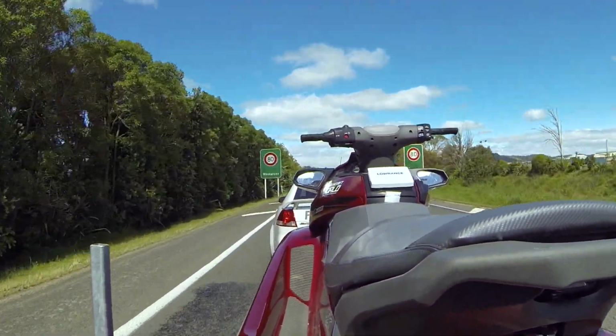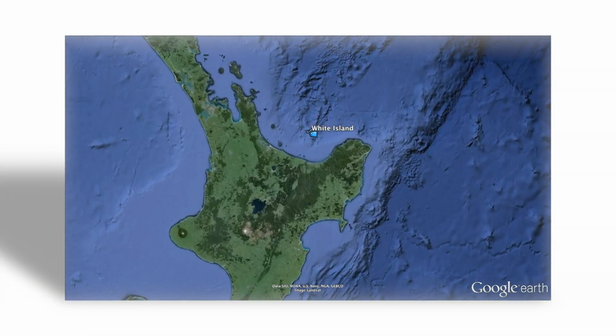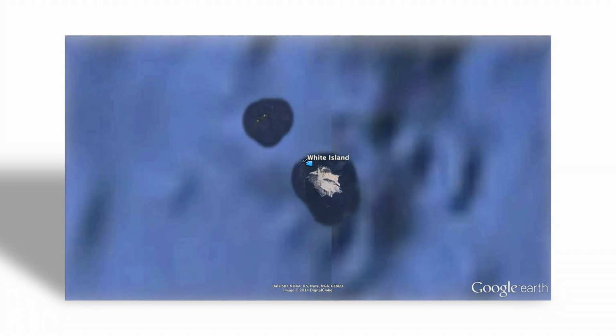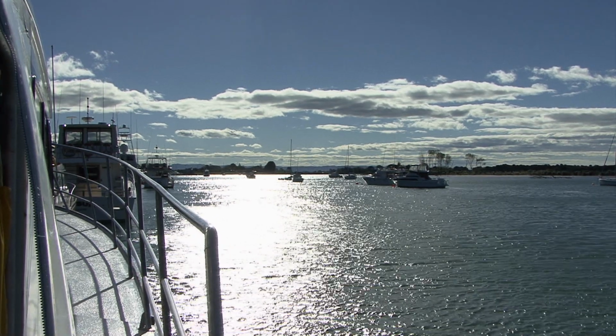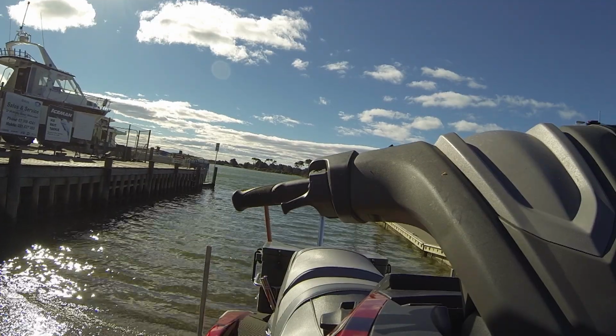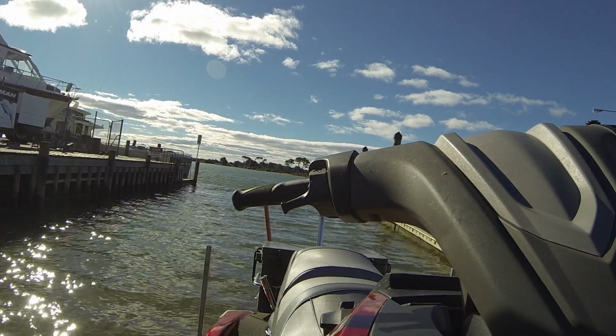This week's adventure takes me south to Whakatane, which is the gateway to the volcano White Island and its surrounding fishery. White Island is an active volcano some 50 kilometres in a straight line from Whakatane river mouth. The trip is going to be an overnight one, so I've brought a few mates down with me to share the adventure.